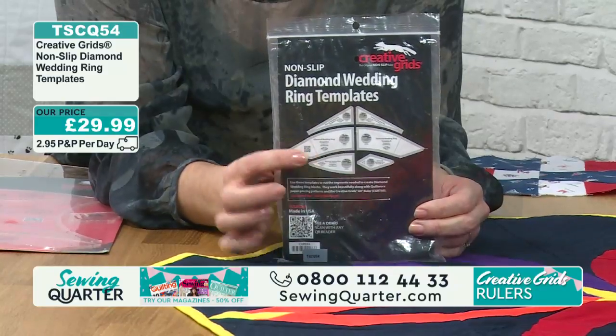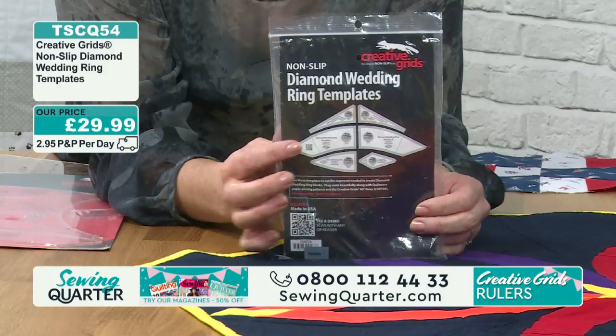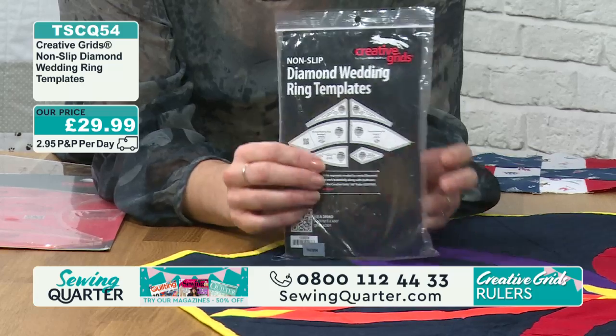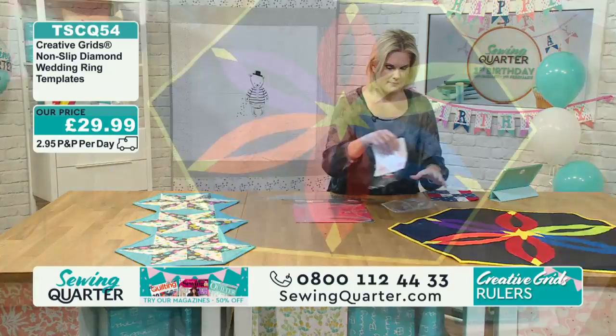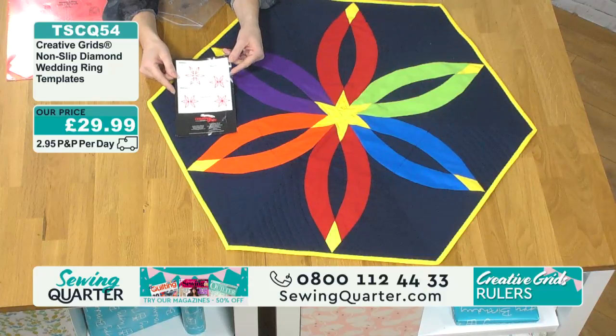So you get all of those in there, plus full instructions, by the way, because, you know, I'd look at that and not really know what on earth I was doing. All instructions. Do you know what? I'll take it out of the packet. I mean, let's be decadent this morning. Why not? There you go. In there. Shows you full instructions.